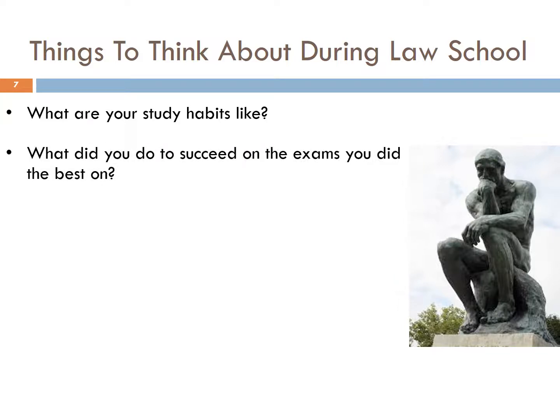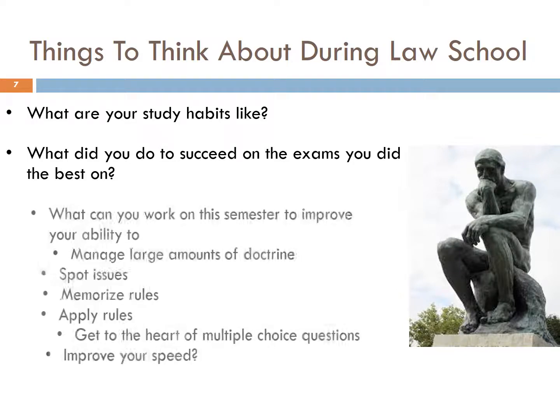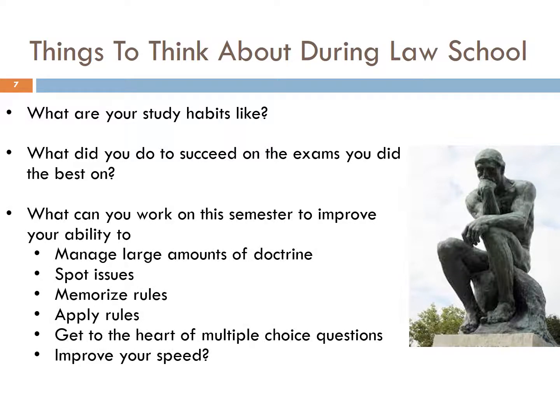Think about the exams that you did the best on in law school. What did you do to study for those exams? Did you write rules out over and over? Did you do lots of practice exams? Think about how you succeeded and how you can translate what you did there into future exams and into the bar exam. So what can you do this semester?